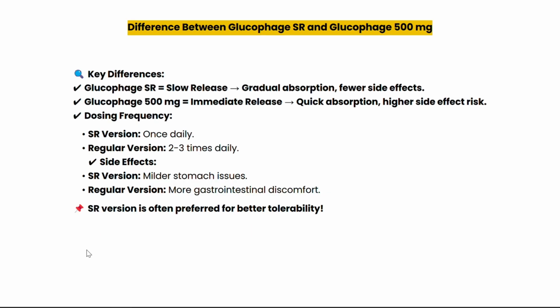Now, many people wonder about the difference between Glucophage SR and regular Glucophage 500 mg. The biggest difference is the release mechanism. Glucophage SR stands for sustained release. This means it dissolves slowly in the body, providing a gradual effect over time. Glucophage 500 mg regular is an immediate release version which is absorbed quickly, leading to faster action but also a higher chance of side effects.